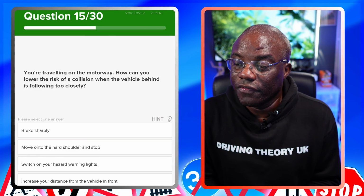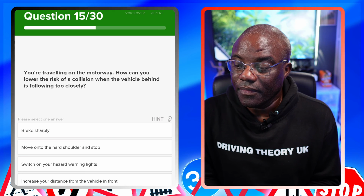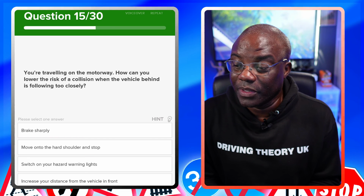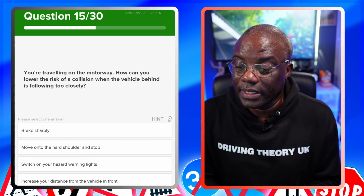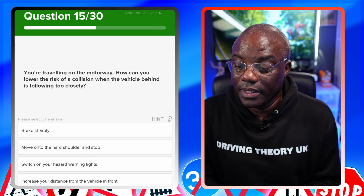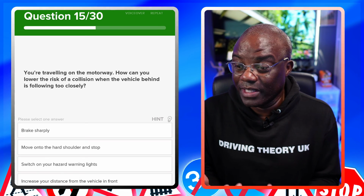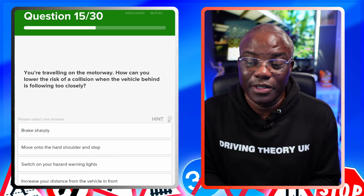You're traveling on the motorway. How can you lower the risk of a collision when the vehicle behind is following too closely? Brake sharply, no. Move onto the hard shoulder and stop. You know, that's for emergencies only. And if someone's driving behind you closely, it's not an emergency.